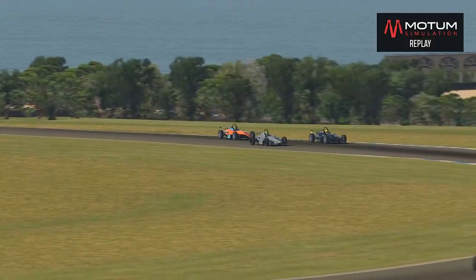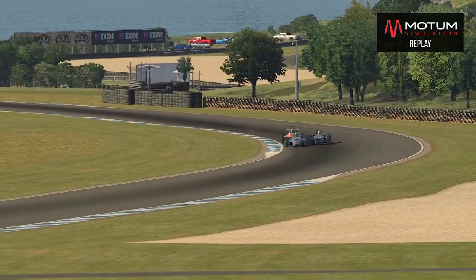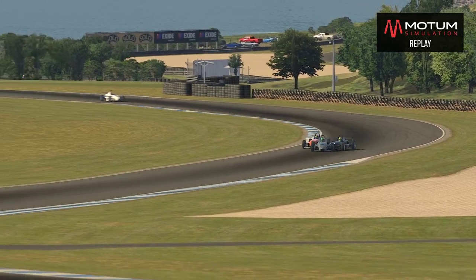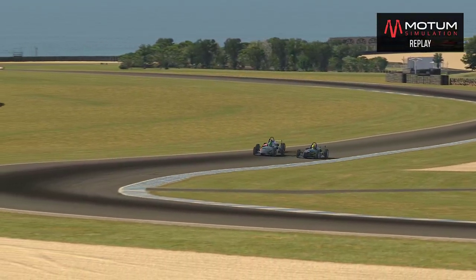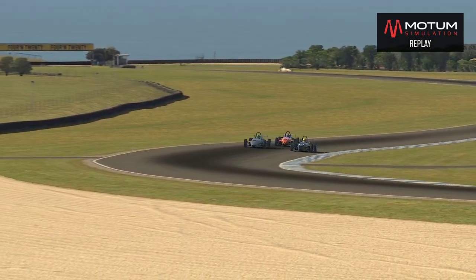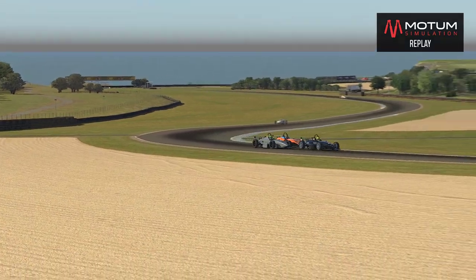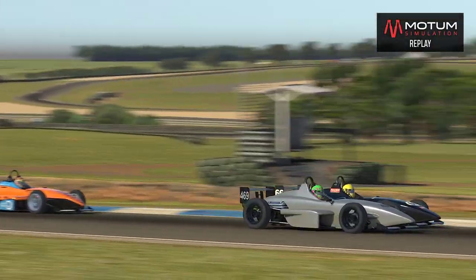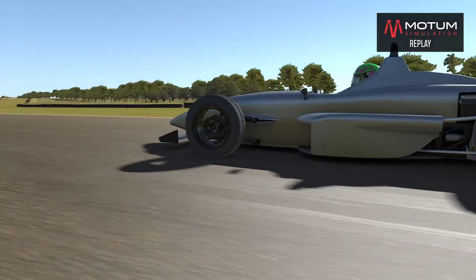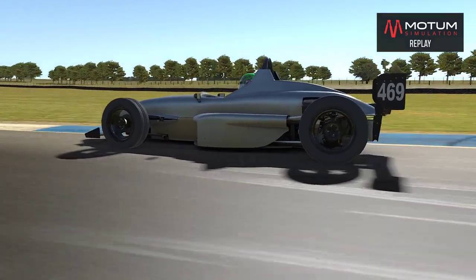Here we go. This is a replay of the contact between Gork Roger on the inside, gets onto the curb and runs into the grass. That pushes him wide into Coote. Yeah, wow. And then you saw wheels interlocked. Somehow they all stay on the car. Very minimal signs of any damage or bent steering coming towards the end.